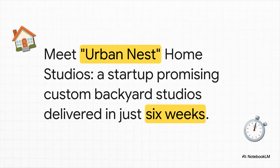I want you to imagine a startup called Urban Nest. They build these beautiful, high-end, custom backyard studios. And they make a really bold promise. We'll deliver it in just 6 weeks. So their strategy clearly isn't about being the cheapest. It's all about customization and speed. They are 100% all in on responsiveness.